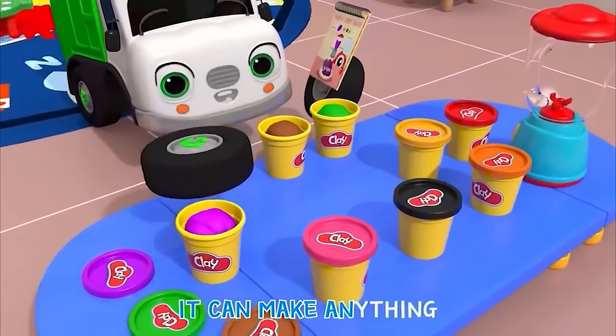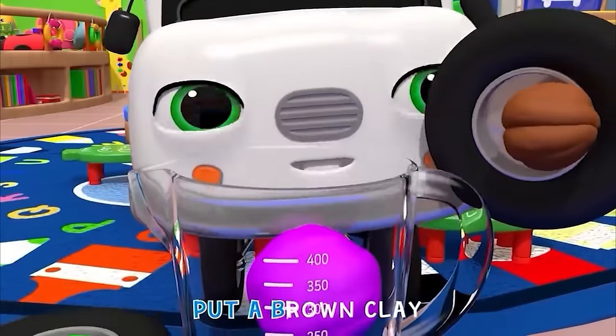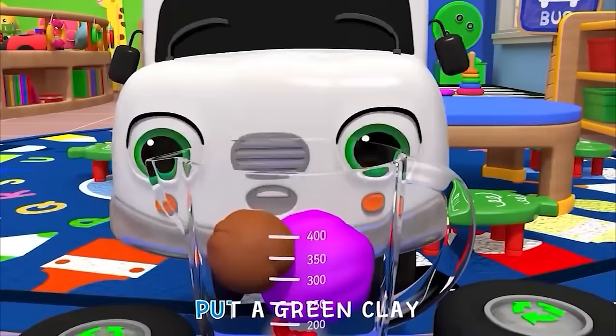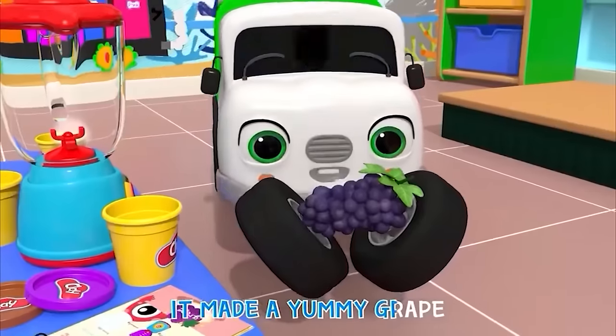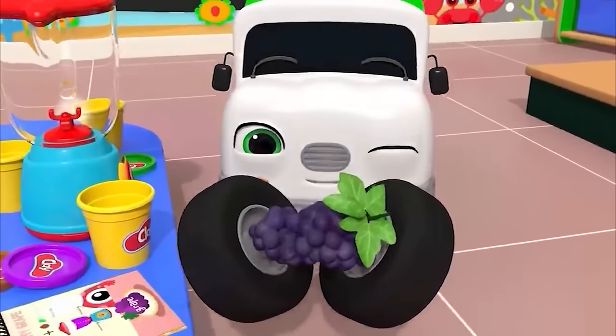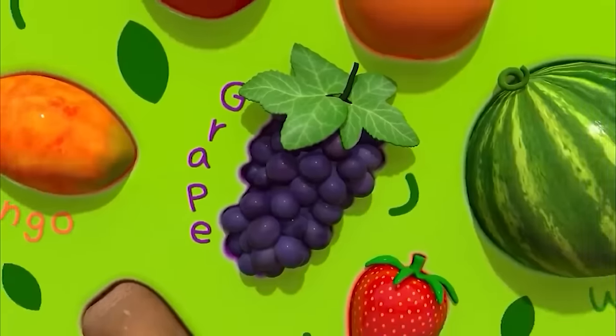There is a magical blender toy. It can make anything. Put a purple clay. Purple. Put a brown clay. Brown. Put a green clay. Green. It made a yummy grape. Grape. It is a grape. Good job.